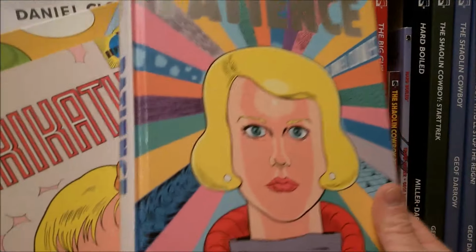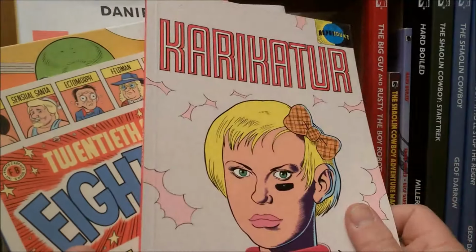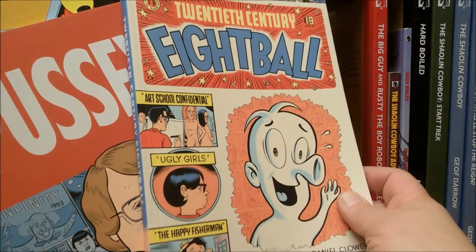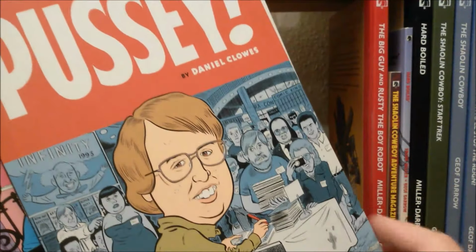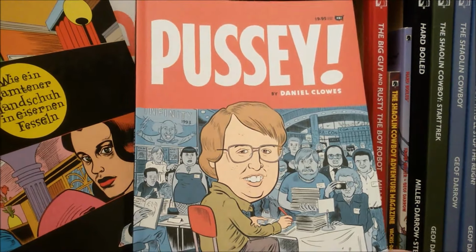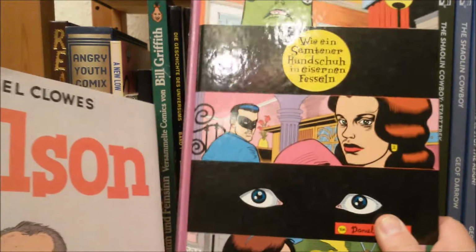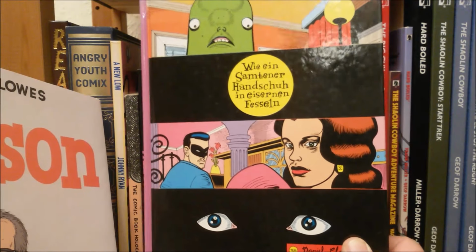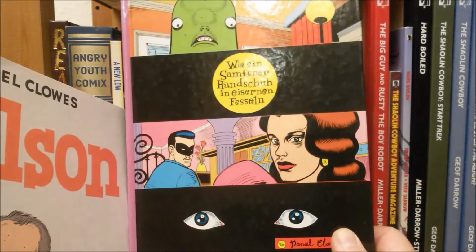As is his most recent book, Patience, Caricature, an assortment of mini stories from his Eightball comic book series, in which almost all of his stories were first published, Pussey, and the German edition of Like a Velvet Glove Cast in Iron. This is called in German Wie ein samtener Handschuh in eisernen Fesseln. One of the weirdest stories ever.